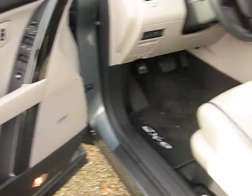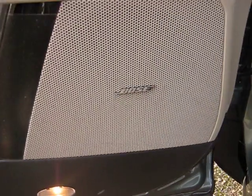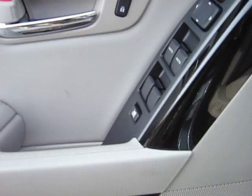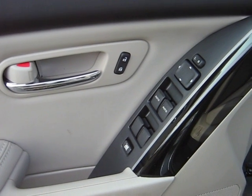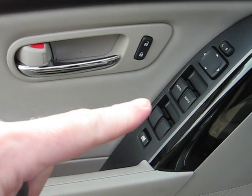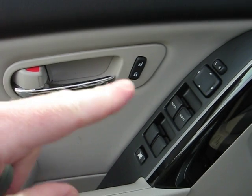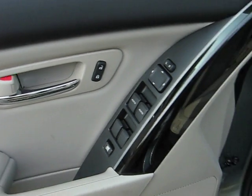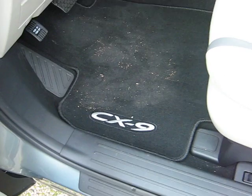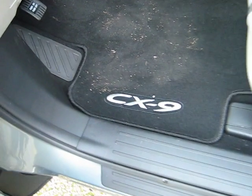So hopping into the car, this specific vehicle again has the Bose system. You can have the insignia right there on the side door. It's on both sides. You also have the standard stuff that you should expect on a vehicle like this, which is the power windows with the power door locks over here, and also the power side view mirrors. You got your window lockout down here. You also have the insignia down on the floor mats, which is nice.